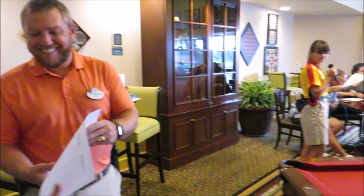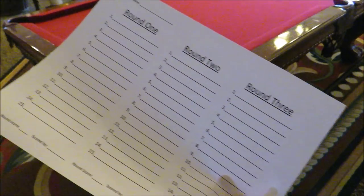Right in the pool table area. And they offer some really good prizes, like the ones you get at Port Orleans. So we're gonna check this out. Look at this. Ooh, I like the seats that they have here. Let's go find a seat.